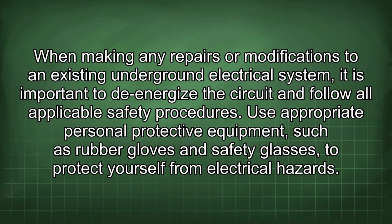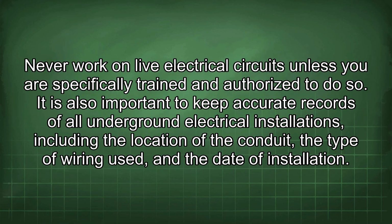When making any repairs or modifications to an existing underground electrical system, it is important to de-energize the circuit and follow all applicable safety procedures. Use appropriate personal protective equipment, such as rubber gloves and safety glasses, to protect yourself from electrical hazards. Never work on live electrical circuits unless you are specifically trained and authorized to do so.